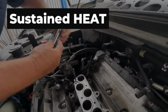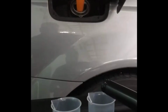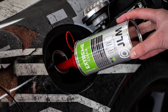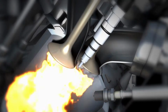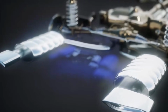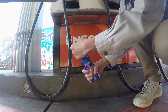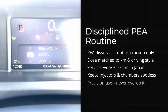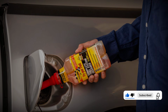Now we reach the core of the secret. Polyetheramine-based cleaners. Not all fuel additives are equal. Some contain mild detergents that maintain cleanliness but do not remove heavy deposits. Polyetheramine-based formulations are capable of breaking down stubborn carbon in injectors and combustion chambers. Japanese workshops use these selectively, not every week and not every tank. They apply them at calculated intervals based on mileage and driving conditions. Excessive use can yield diminishing returns.